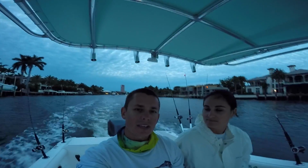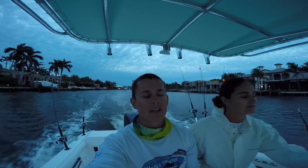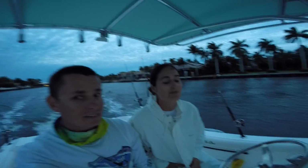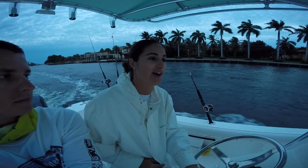Brooke set the hook on the TLD, and it just started smoking line, so I cleared everything out because I knew it was probably going to be our only fish of the day. And then we chased it, and you fought it for like 30 minutes, didn't you? Seemed like it. It was so rough, so it was hard to actually chase the fish down. And it took a ton of line, so we finally got it.